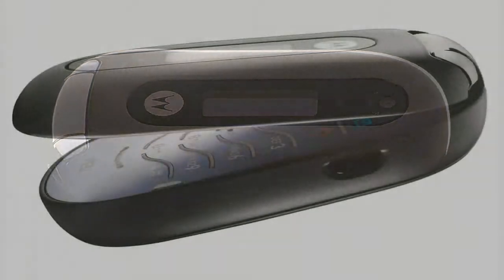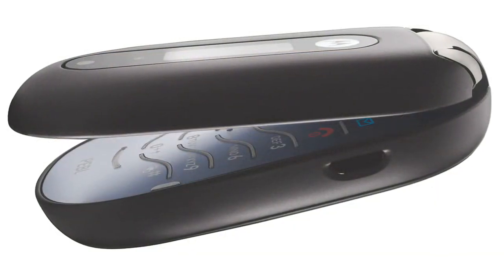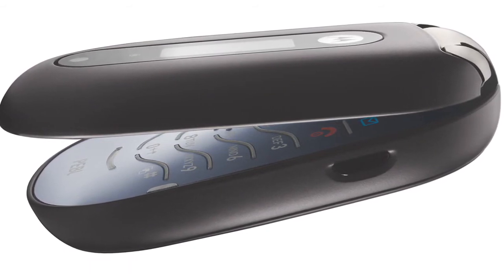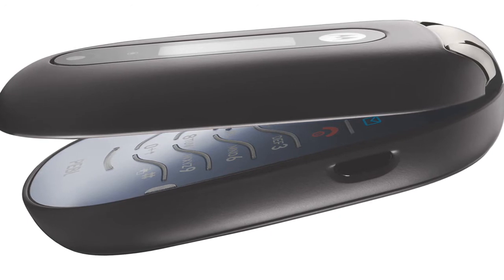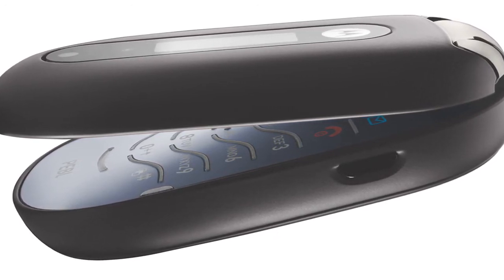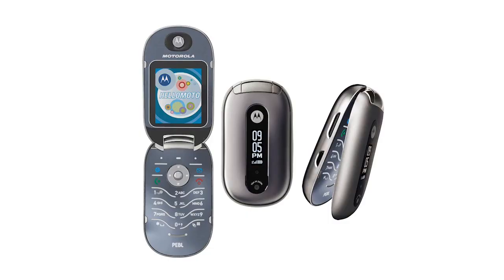Overall, the PEBL was a pretty limited device with support for 2G only. It had a little 1.8-inch 176 by 220 pixel screen and a 0.3 megapixel camera. The PEBL couldn't play music, but it did have Bluetooth. The PEBL had the same shortcomings as the RAZR, so was only a modest success.